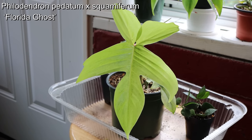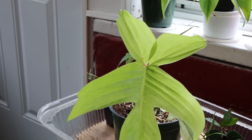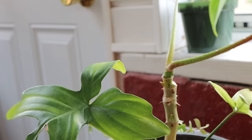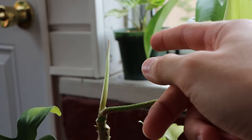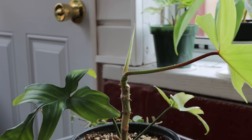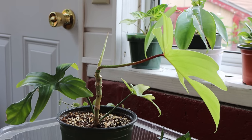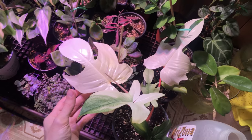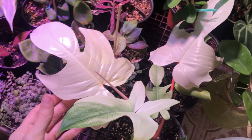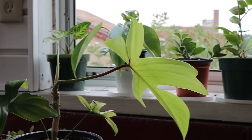Here is a philodendron Florida ghost, looking much less like what the plant community wants it to, but much more healthy. We have two leaves at the bottom, no leaves on the stem, and then one leaf, and we have a growth point up here. If you are wondering what happened, the amount of variegation on this plant changes when the amount of light changes. So the more light it has, the more variegation it has, and vice versa. However, that resulted in this plant putting out all white leaves, and all white leaves cannot photosynthesize whatsoever. So at some point, the plant's energy got so diminished, it just dropped all of them.